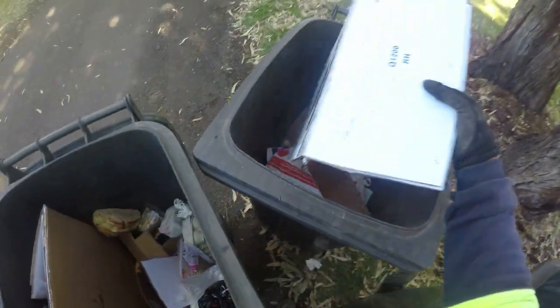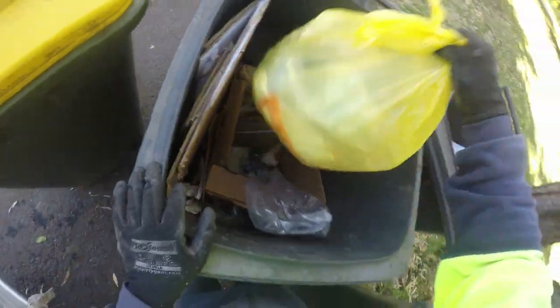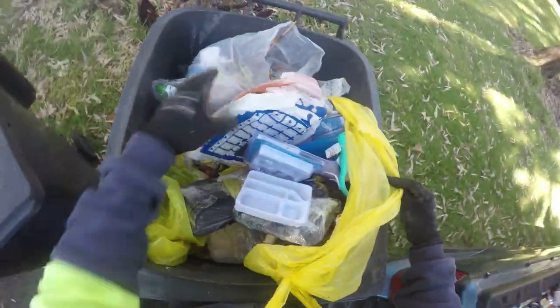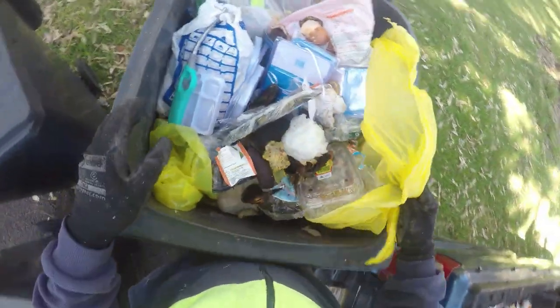I'm gonna run out of room, I reckon. Ooh, someone got this here as a Weber. Weber coo. She don't work. She don't work.